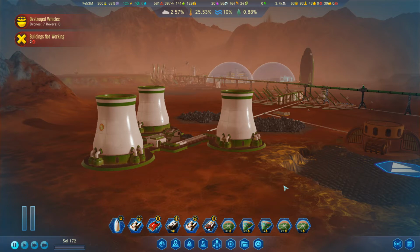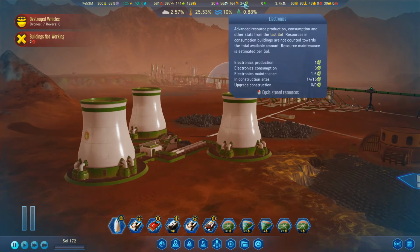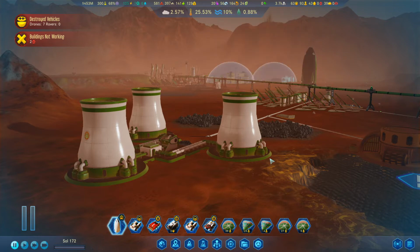In the last episode, we continued with our efforts of selling off concrete in exchange for cash so that we can buy other resources that we need, particularly polymers and electronics, because the machine parts are actually doing fairly well. So that's good. We had at least one resource pretty well established, at least for the moment anyway.